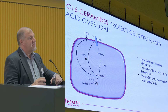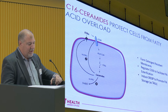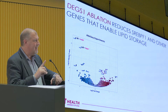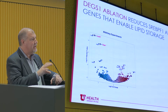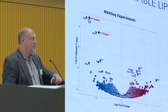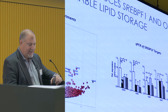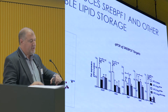Another thing they seem to do is they seem to upregulate genes that drive lipid droplet formation and lipid storage. And so we did RNA-seq on those livers, and the only gene that was more dramatically regulated, whether the animal was on chow or a high-fat diet, was SREBP. It actually went down further than DES1. And so the one gene that seemed to be dramatically changed in these experiments was this master regulator of lipid synthesis. We confirmed by qPCR that that gene was indeed down. It was down in the liver knockouts, the adipose knockout, and the liver and adipose knockout. And a bunch of its targets that are involved in lipid droplet formation were also down.